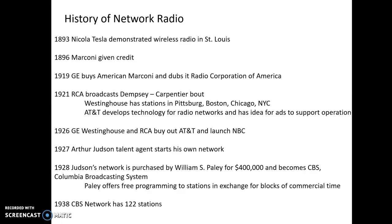And in 1927, Arthur Judson's talent agency starts his own radio network. And that's purchased in 1928 by William S. Paley for $400,000, which is a lot of money in those days. Paley's father made cigars, was a successful entrepreneur. Paley, maybe one of the most famous people in television broadcasting, ran the CBS network for years and years. That became CBS, the Columbia Broadcasting System. Paley offers free programming to stations in exchange for blocks of commercial time, and that's the genius of starting the network. By 1938, CBS Radio Network has 122 shows.